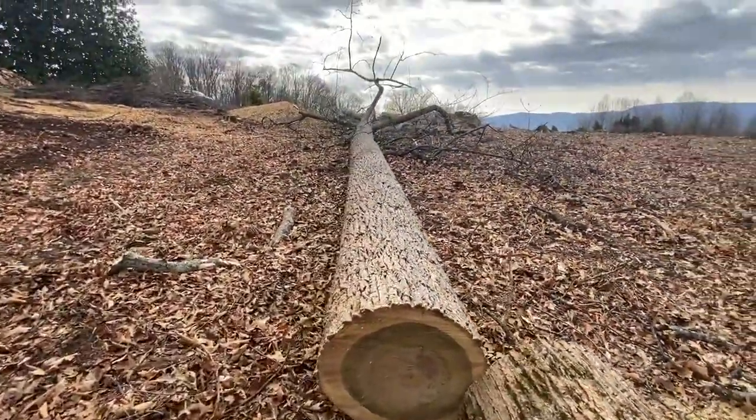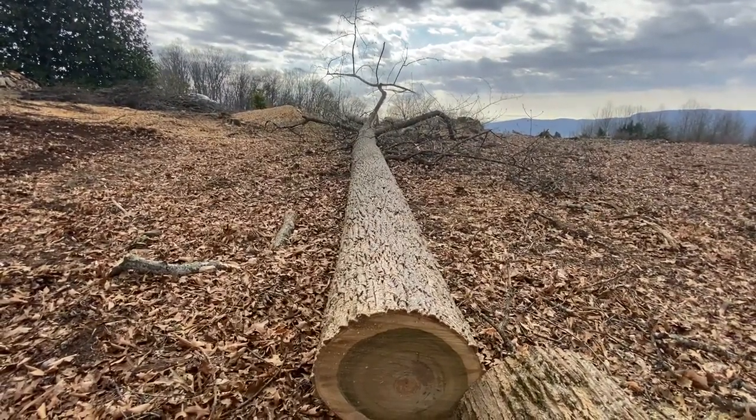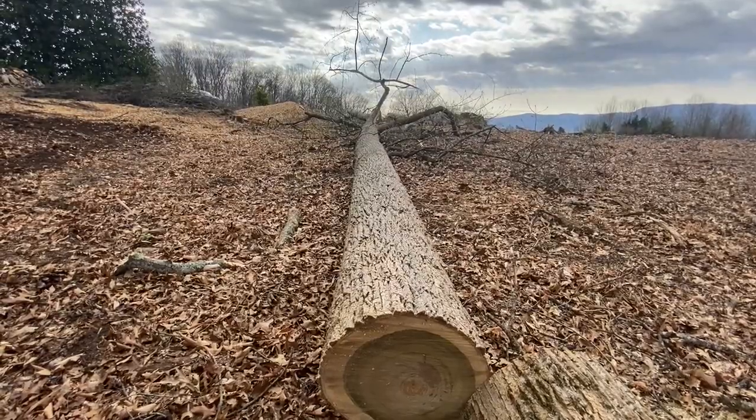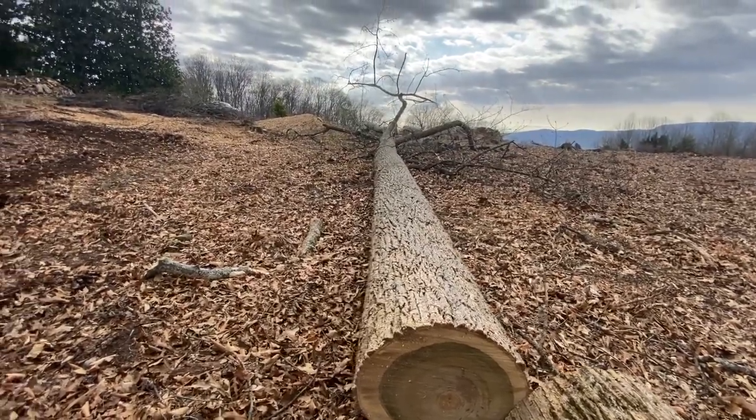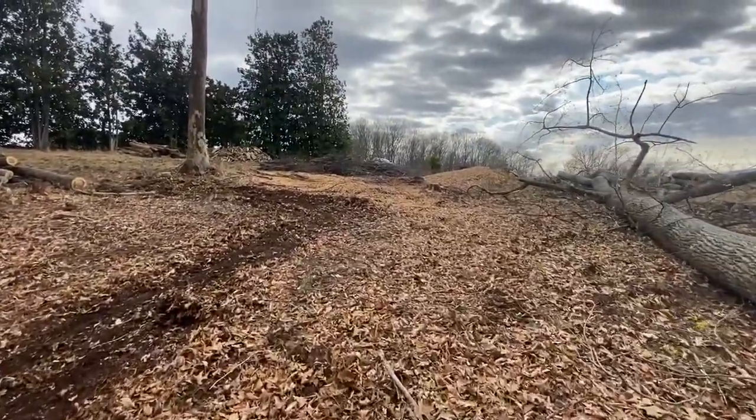And I should be able to get probably 2 12s. Might even get 2 12s and an 8. So that'll be good. On with the tidy up, which is a little boring for videos.